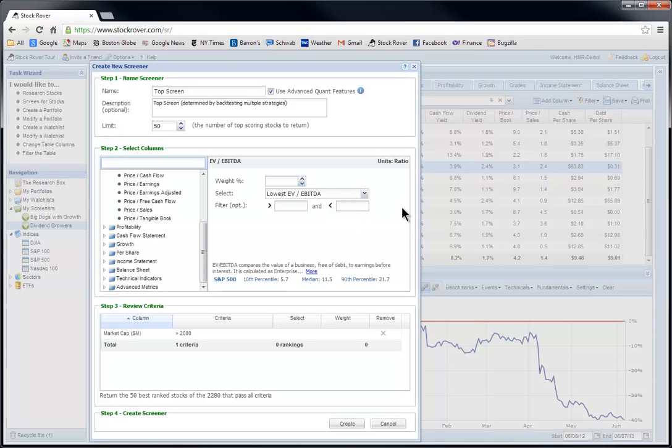So what they found is lower is better for this, and they found that a value, you want to find companies between 3 and 8. If it's below 3, there's generally something wrong with the company, some sort of extenuating circumstances which actually didn't result in outperformance, and above 8 the companies were too expensive. So for this factor, we're going to give it a weighting of 25% because all the factors will have 25%.